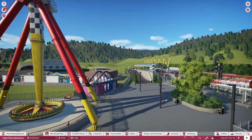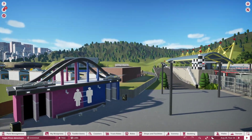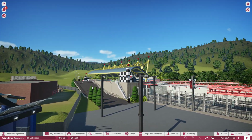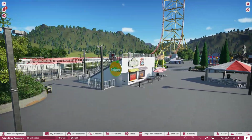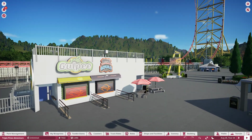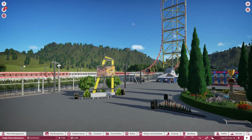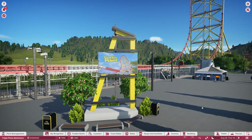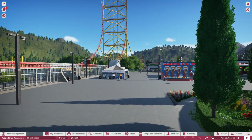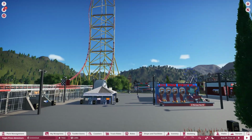And of course, over here, we have another bathroom unit. Can never have too many of those. And of course, the exit for Top Thrill Dragster. We got another little grab and go units here, concession stands, some more seating. And we got our advertisements all in place. Absolutely amazing. The coaster that breaks every height and speed. So that plays so everybody can get hyped up for this amazing coaster. But we're going to get to that in a minute.